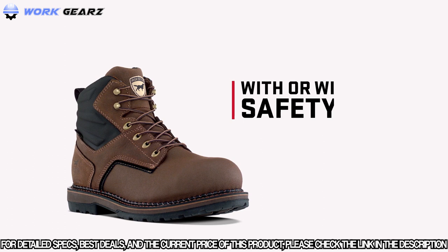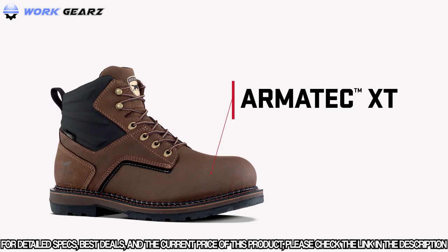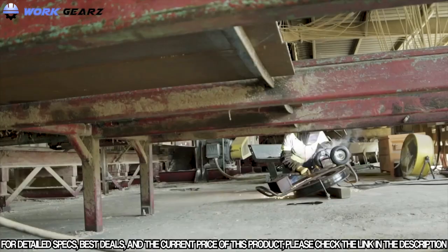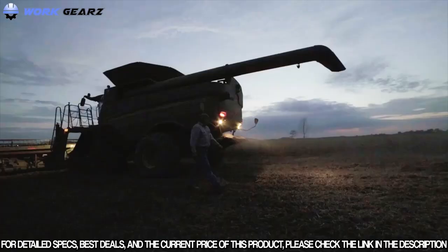Safety toe styles are equipped with Armatec XT, an incredibly tough, abrasion-resistant protective covering that's up to 10 times more abrasion-resistant than leather. Day in and day out, Ramsey 2.0 boots show up ready to work no matter what's in the forecast.